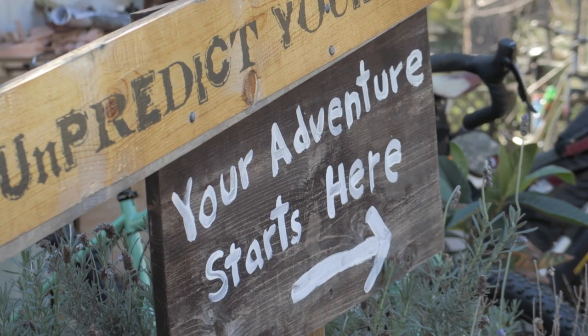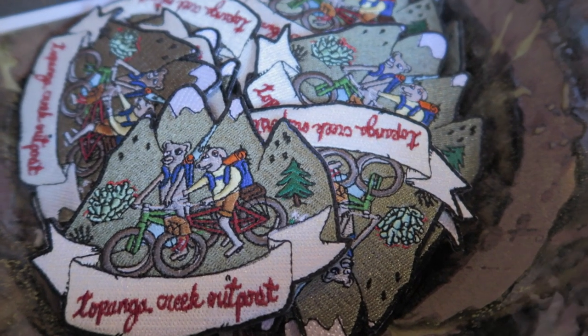Today we're going to do a shop visit with Topanga Creek Outpost. That's right, it's a shop that we've been really looking forward to visiting for the last several years, and we finally made it here. Yay! Let's take a closer look.